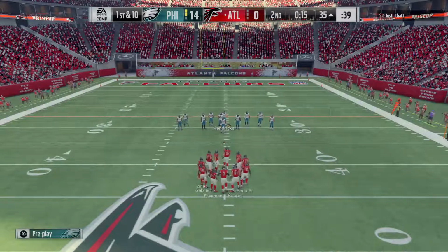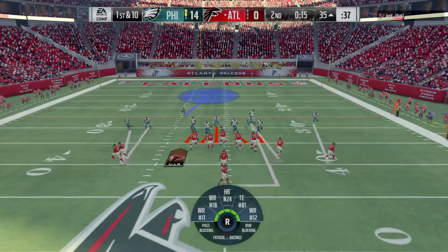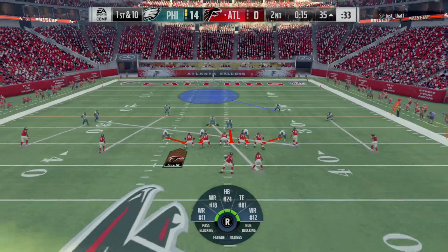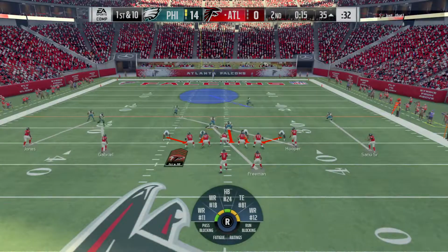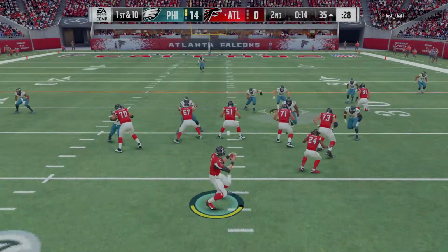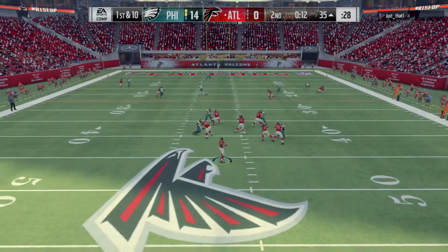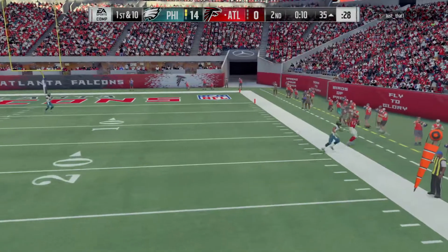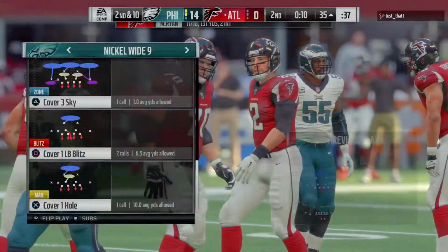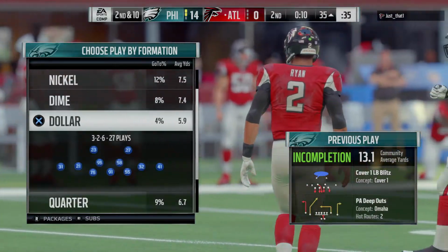So after that big play, let's see if they can catch their defense maybe on their heels. Check that guy. 20. Single. Gun. Now Ryan on 1st down. And that's incomplete. Clock stops with 10 seconds left. He was looking for Mohamed Sanu there.